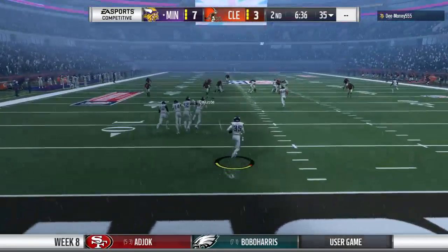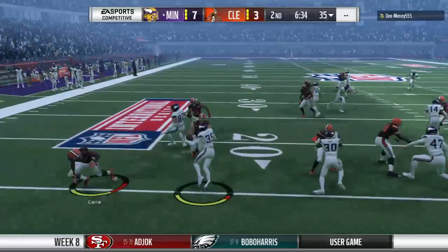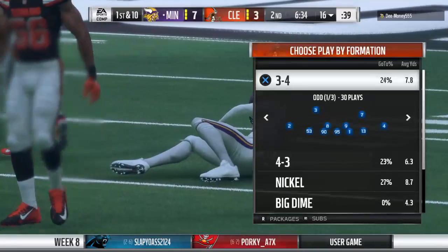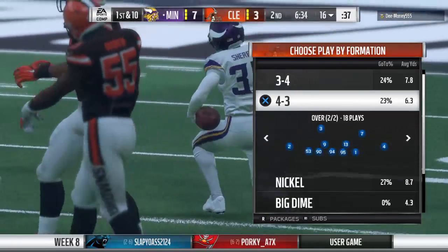This will be taken to the back of the end zone. And in hindsight, probably should have stayed where he was, as he'll only get back to the 16-yard line.